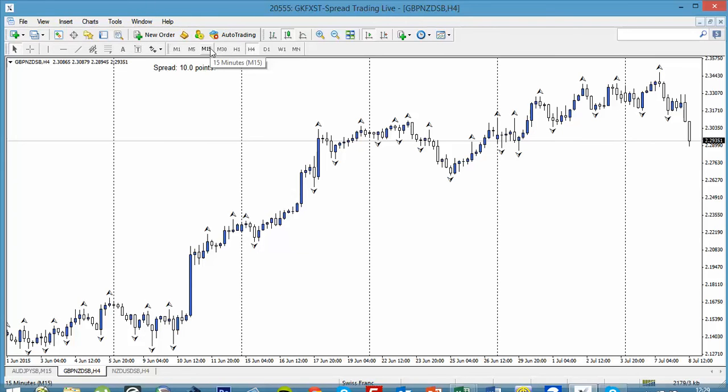Now, fundamentally, data is still weak in the New Zealand dollar. Business confidence is at a several-year low, as well as other bits of data that have come through in the feed. And basically, the markets are now looking to the Reserve Bank of New Zealand for further rate cuts. So the New Zealand dollar is in a bit of trouble at the moment.